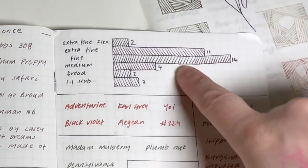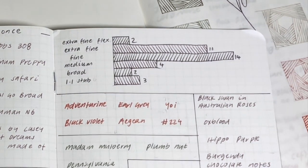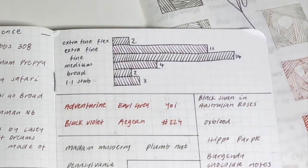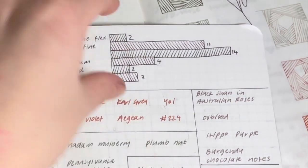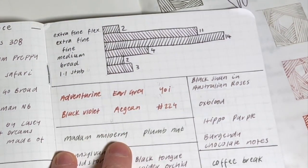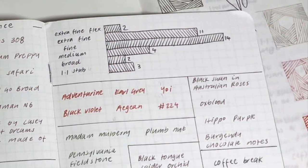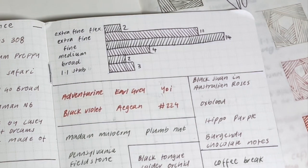This is definitely a reflection of the first half of that 6 months. It's only probably in the last month or so I've really been wanting to explore medium and broad nibs more. It'd be interesting to compare this 6 months to then the July to December, which I'll do. But this kind of makes sense. I do think a fine nib is my happy place at the moment. Definitely on my wish list is to try a medium fine, because I'm so intrigued about what that difference is and if that's going to be absolutely amazing for me.